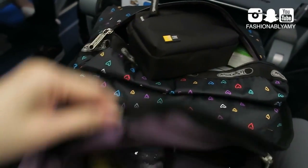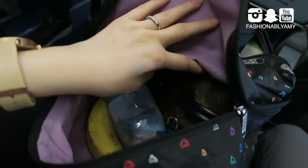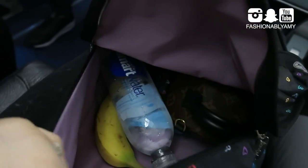Another Sportsack backpack. And I have my little Palm Springs backpack.